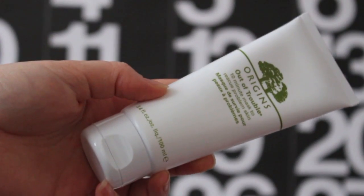And moving on to skincare, I've got one item from there as well. This is an Origins mask. Again, similar thing, I watched a lot of 2015 favourites and I saw this pop up a couple of times. This is the Out of Trouble mask by them, and I haven't actually tried a product by Origins for a long time, so I thought I'd pick something up, and it was this mask and I've been really enjoying it.